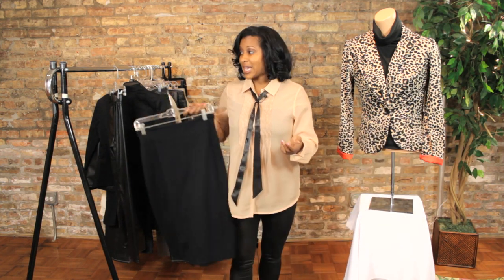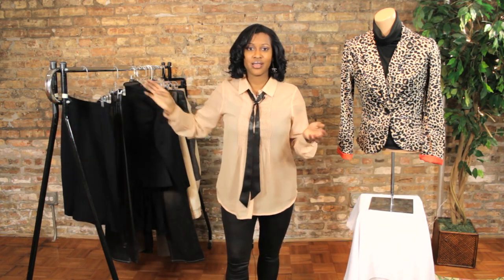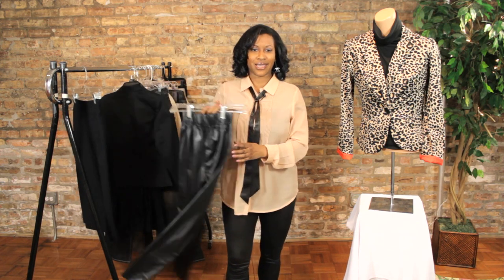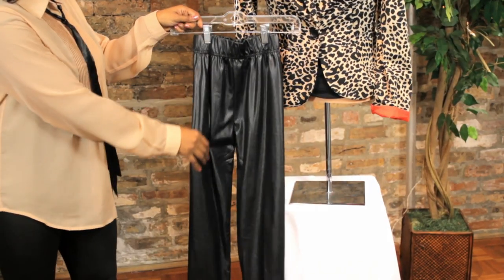Now, if you want to take the same look and wear it out at night, you can actually switch out that pencil skirt for a nice pair of sleek leggings. Pair with some high heel pumps, and you're all set to go.